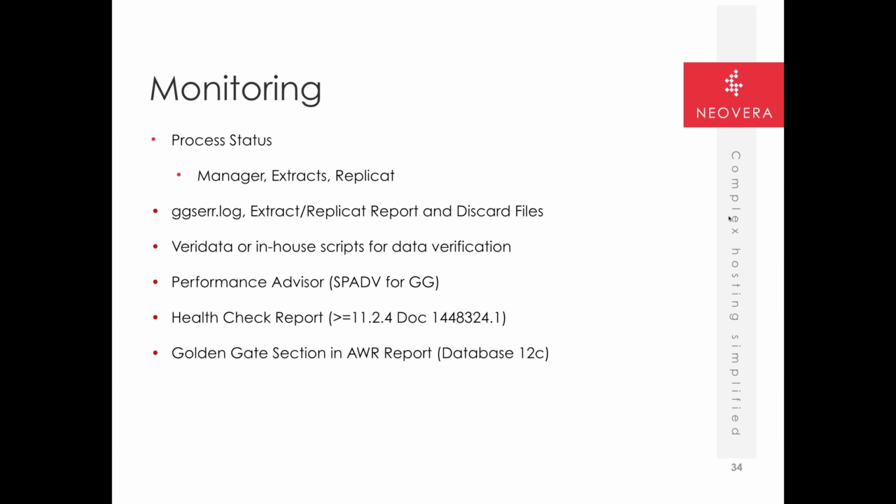You can also use Veridata or in-house scripts if you're going to do verification at the data level. Also, if you're on 11.2.0.3 or above, you can use the Performance Advisor. It's a package, SP-ADV, the Streams Performance Advisor, and you get some pretty good statistics on what's happening within the process, if you're using the integrated capture.